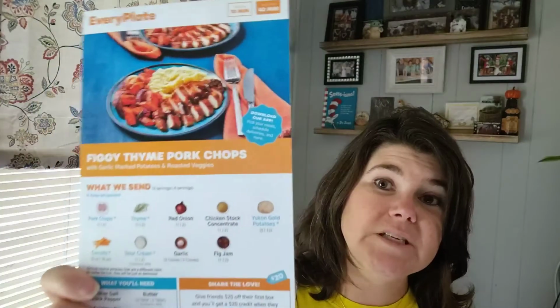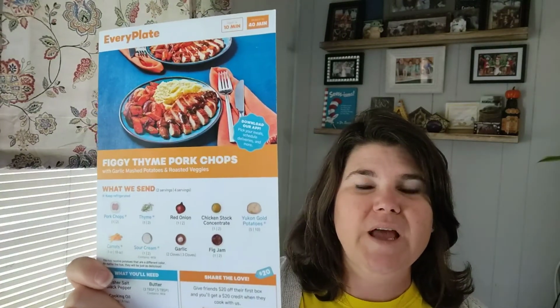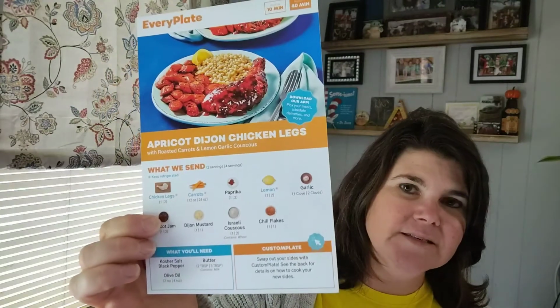Okay, so this is the Figgy Thyme pork chops. This is the one that we tried before with the fig preserves. I don't like thyme. So this wasn't one that anybody really loved, but I know where I messed up is adding the thyme to it. So I might make that again later. I will not add the thyme to it though, just because I don't like it and nobody else did either.